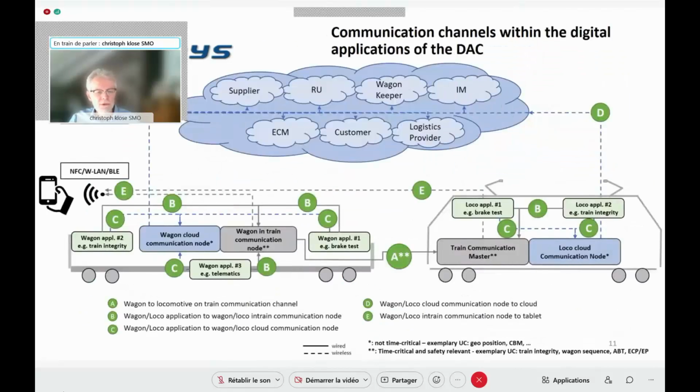Here I would like to introduce to you a little bit the communication architecture. I mentioned we would also provide communication, and if you think about communication today, there are generally two aspects of communication here in the DAC. One aspect is the communication in the train, especially for the use cases you've seen before. They need a communication within the train, and this is what we have shown here with what we call interface A, where the wagons are communicating with the locomotive. The locomotive is the master, the wagons are the slaves.